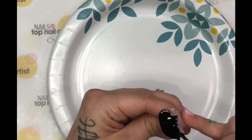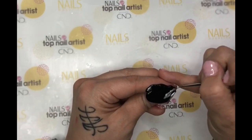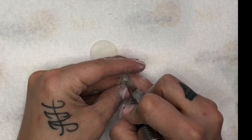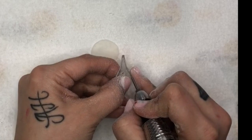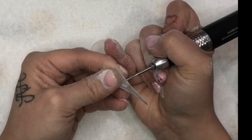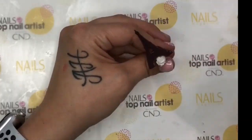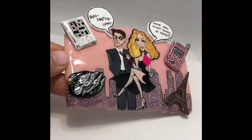My next item is a Judith Lieber bejeweled duck purse. This item is significant because it sparked the love conversation between Carrie and Big. Next, to make my Eiffel Tower, I first refined the shape using my E-file and a fine diamond bit. The Eiffel Tower is significant because in the last episode of the series, Big travels to Paris to win Carrie back. And here's my final piece.